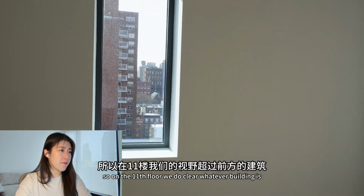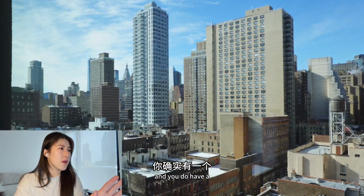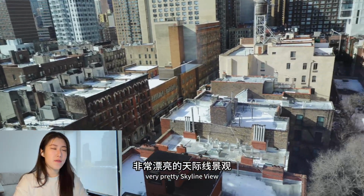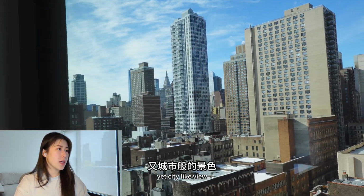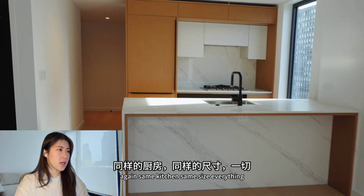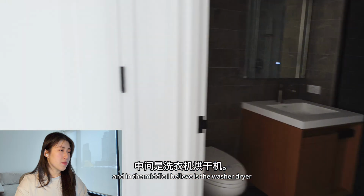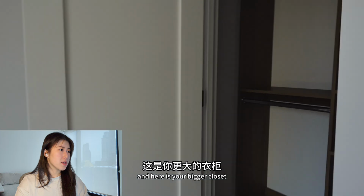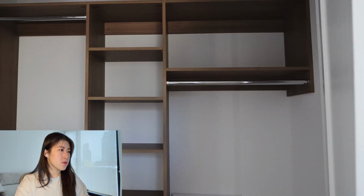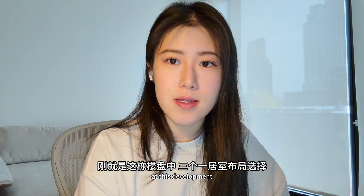So on the 11th floor, we do clear whatever building is in front of us. And you do have a very pretty skyline view. All the buildings are far enough from you and you have this open yet city-like view. Again, same kitchen, same size, everything. Bathroom, and in the middle, I believe, is the washer dryer. And here's your bigger closet in the bedroom. So those are your 3 one-bedroom layout options at this development.